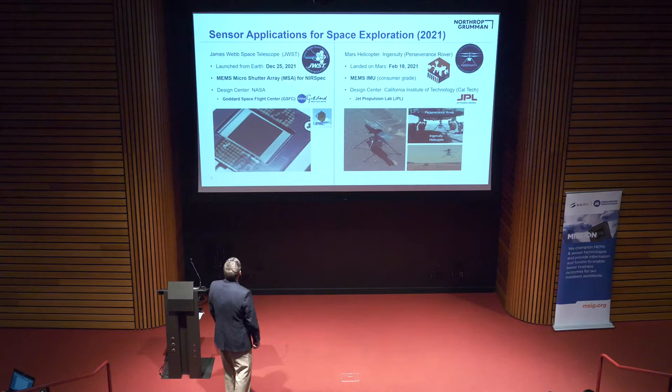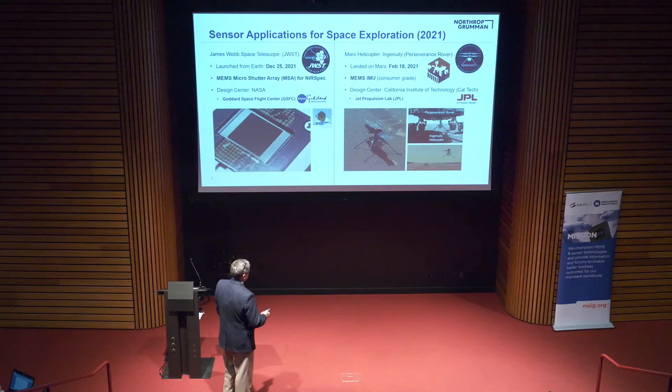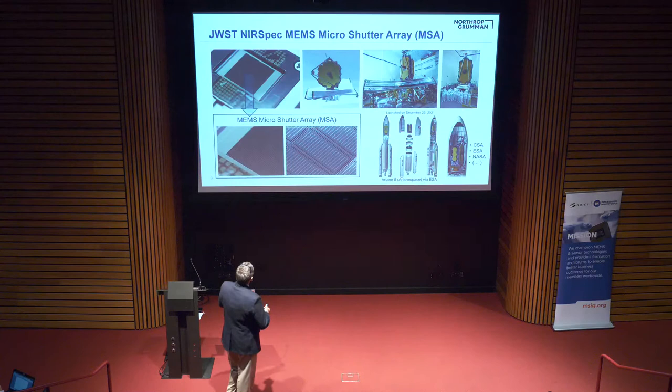The first is going to be this MEMS micro shutter array for the NIRSpec instrument on the James Webb Space Telescope. And the second will be on that Mars Ingenuity helicopter that was attached to the Perseverance rover, as shown here. So let's see if we index. There we go. With this MEMS micro shutter array, we're going to go into more detail.